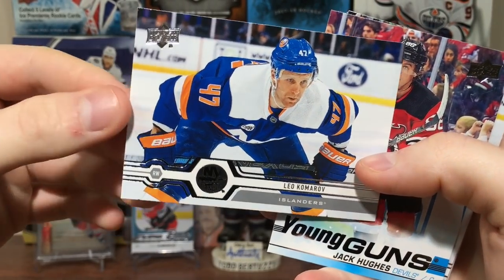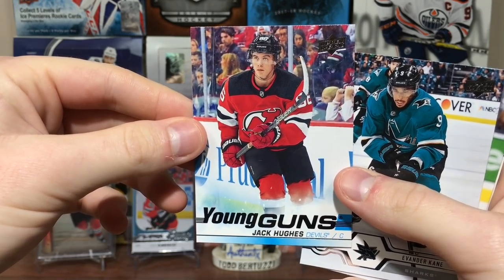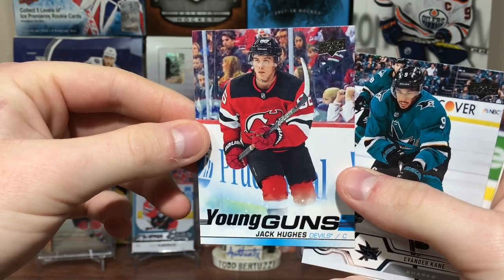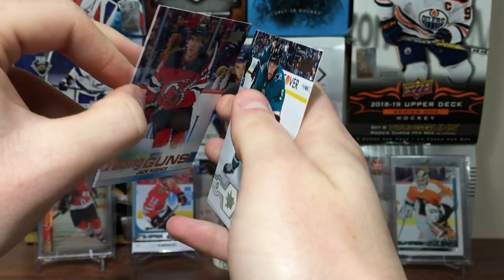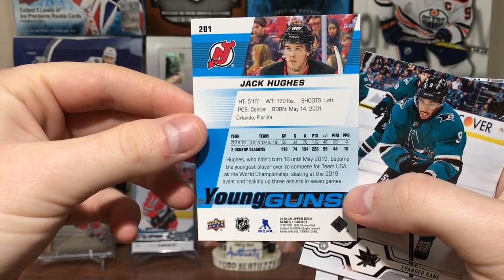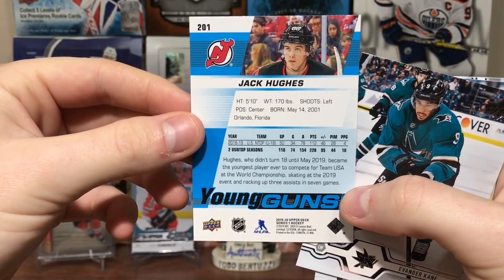Okay. Leo Komarov. And hey, there he is. Jack Hughes, Young Guns. All right. Nice. Jack Hughes. That's what we're looking for. First overall pick in 2019. Awesome. That's awesome. He's starting to pick it up as of late. Really highly skilled guy. I guess he's similar to Patty Kane a little bit with the high skill level.